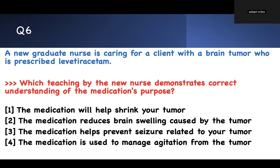You have a brain tumor, I'm giving you an anti-epileptic. Well, the medication will do what it's used for. The medication will shrink your tumor? That is not anti-epileptic. Medication reduces brain swelling? That's not anti-epileptic. Medication helps prevent seizure? Oh, that sounds like anti-epileptic. The medication is used to manage agitation from the tumor? It causes agitation. That's the major side effect. Another side effect is it can increase seizure and suicide ideation. We don't use it to manage the agitation. You have to give somebody another medication to manage the agitation. So seizure prevention means what? Number 3, which sounds like prophylaxis for seizure.